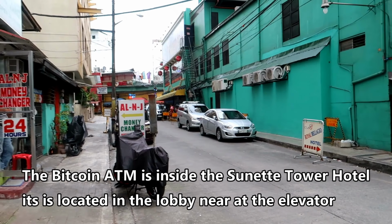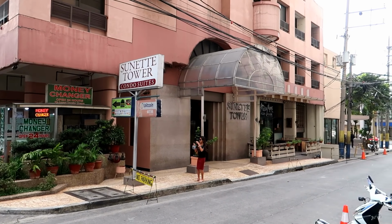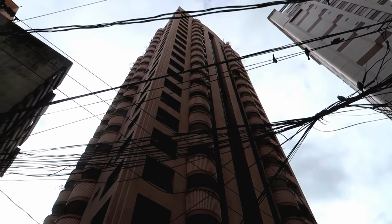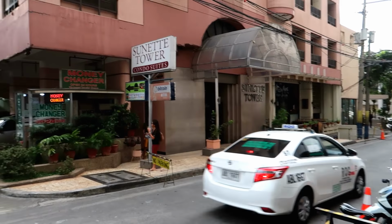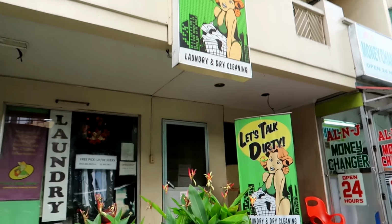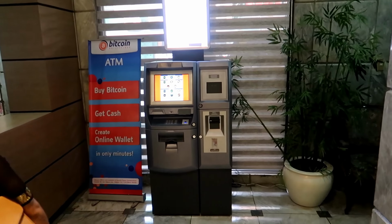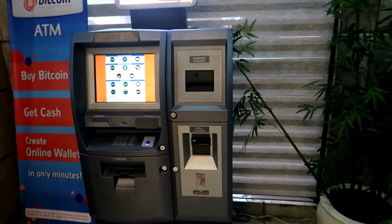So right up there is Burgo Street. This is Sinet Towers. This is the Bitcoin ATM. It's right in there. You can actually see it. It's quite a big building. And if you look, it's right across from Let's Talk Dirty Dry Cleaning and Laundry. Okay, so right down the road is the Bitcoin ATM that's in Manila.